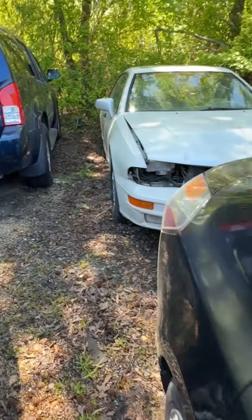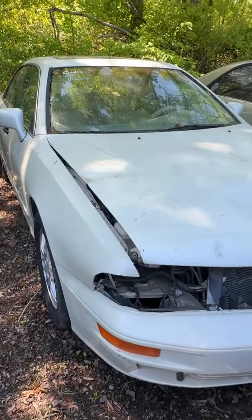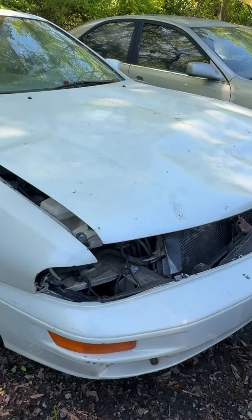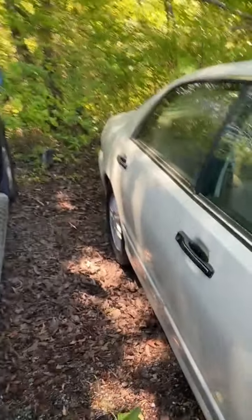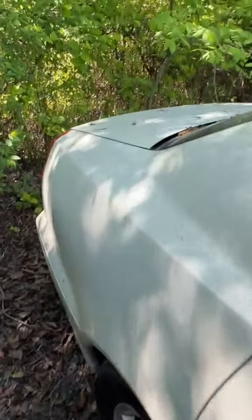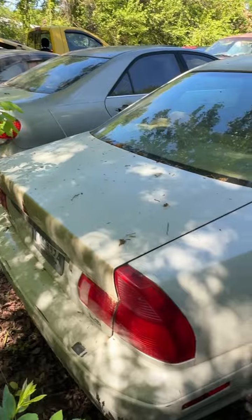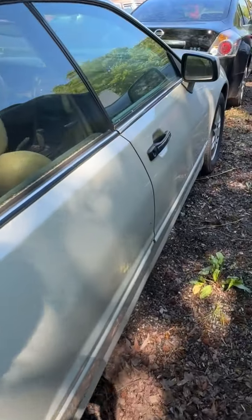Lot number 45, no key on this one, folks. This is the 2001 Mitsubishi Diamante. Okay, you see the trim right there that is missing on the Diamante. Coming around to the back, coming down the side over here. See a few tools that are sitting on the front seat. I guess whoever it was was doing some kind of work on it.